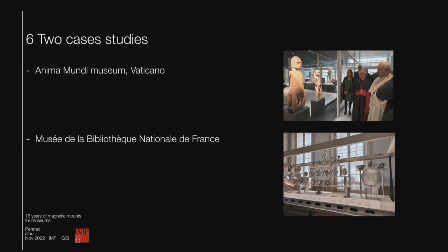We're going to see now two case studies. The first one is the Anima Mundi Museum in the Vaticano in Rome, and the second one is the recently opened Musée de la Bibliothèque Nationale de France. On both examples, we've been using magnets extensively as a fixation of 3D mounts, in order to avoid drilling and other types of fixation.